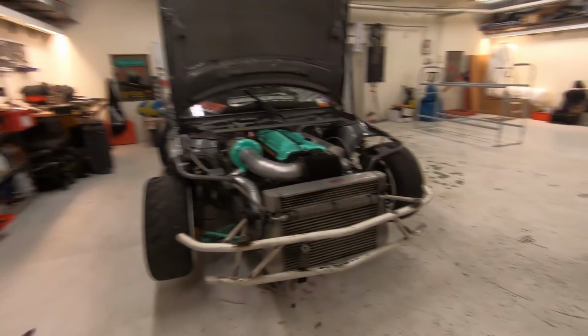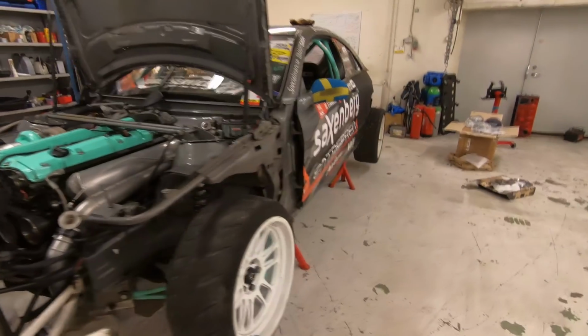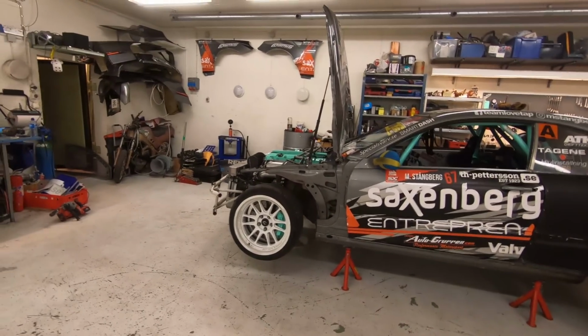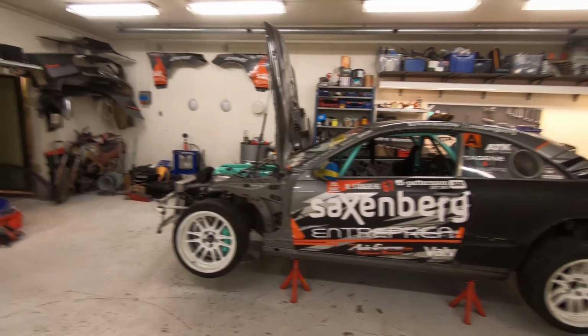So today is time to finally start tearing the car apart. We're gonna drain all the fluids and start disassembling the car because we have to get the engine out to fit the new oil pan. We have to check over the clutch and all of that part.